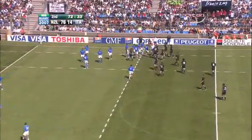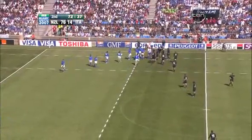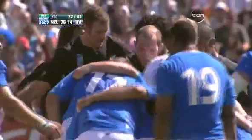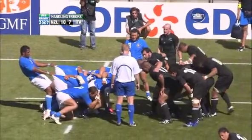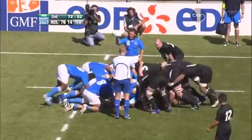The Marseille crowd have been treated to a real spectacle this afternoon, haven't they? They've really embraced the All Blacks when they were here last year as well, when they were staying down in the same hotel, using the same training grounds and things in preparation for this World Cup. And they've really taken the All Blacks as their own, and they've been treated to a fabulous show this afternoon.